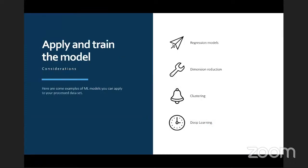From the applying and training the model perspective, there are multiple tools available out there. I use more of the tools that are in the cloud lately, where you can have different types of models, like the regression model. And this is not an exhaustive list, by the way. All of these models apply to different types of data sets.